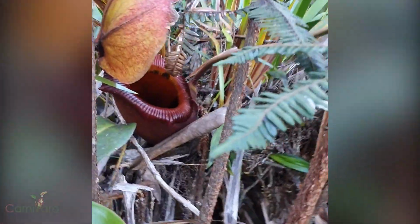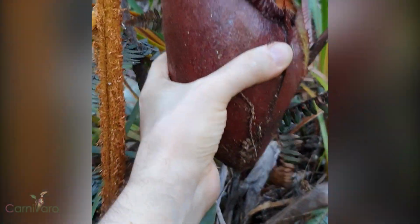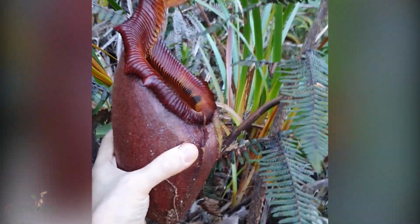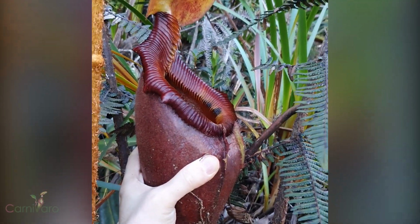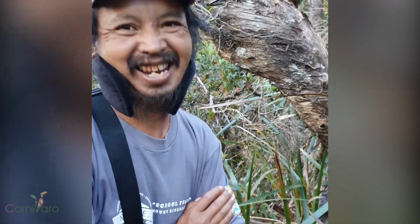Just now we found the biggest Kinabaluensis ever seen. The guy just told me that nobody's discovered this before. We are the first to see this specimen. So let's take a look at it. Here we go. That's the biggest ever recorded according to my guide. This could be a new world record for Kinabaluensis. Discovered by Wilfred, not me. Yeah, that's you, man.